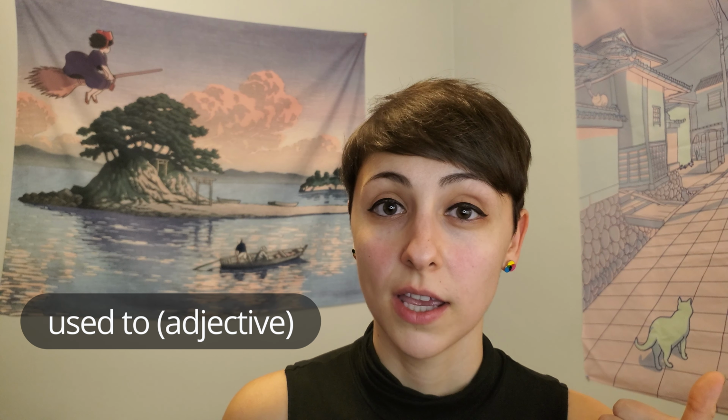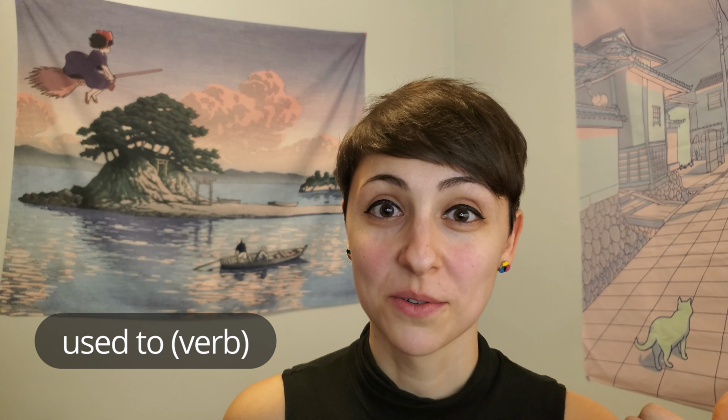This time I'd like to give detailed explanations about two expressions that look almost the same but are actually very, very different. I'll be talking about the adjective used to and the semi-modal verb used to. They sound the same, but they're different. Let's start with the adjective used to.